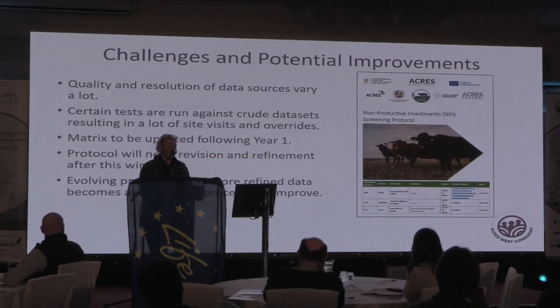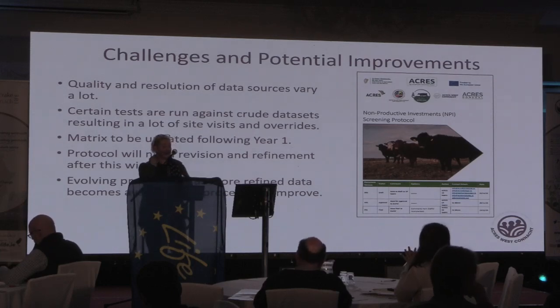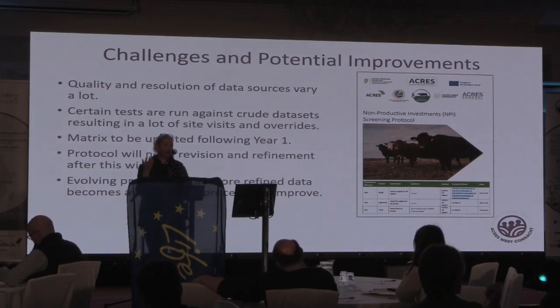So challenges then and potential improvements. Quality and resolution of the data sources vary. We use data from the NPWS, the Department of Agriculture, and archaeological data sets. Certain tests can be run against crude data sets, resulting in a lot of site visits and overrides happening at the moment. So the matrix will be updated following year one. The protocol will need to be revised and refined as well. It is an evolving process, and like I said, this is the first year that this has been done on this scale. So we do need to improve it as we go along.